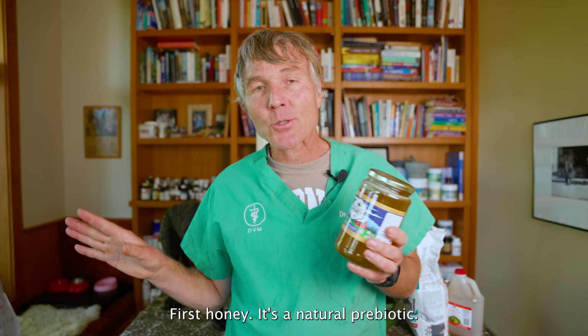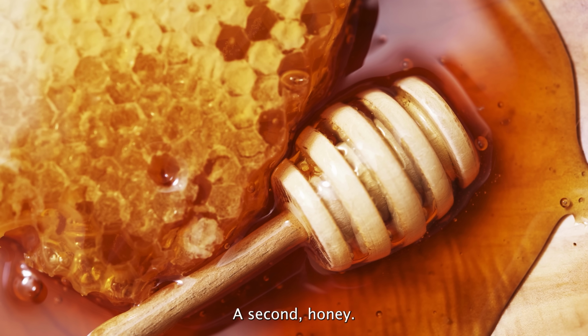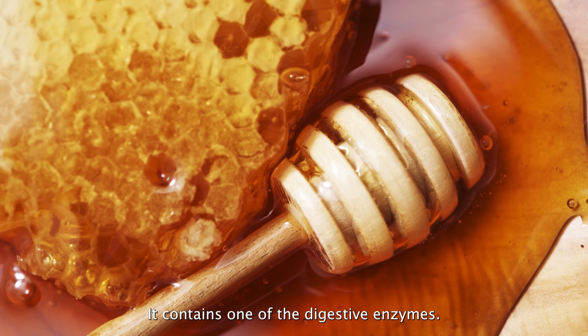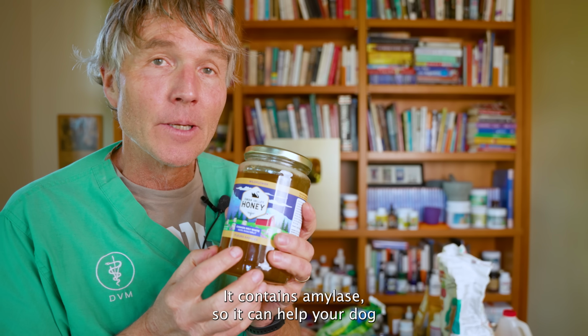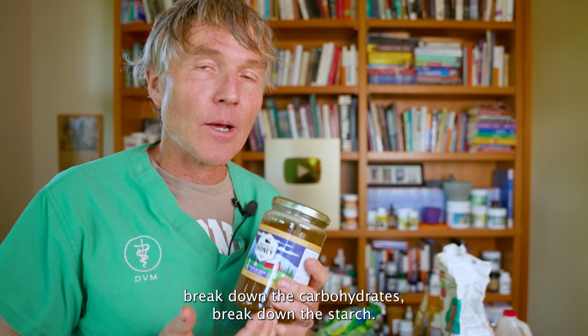First, honey, it's a natural prebiotic. It supports the good bacteria. Second, honey contains one of the digestive enzymes. It contains amylase, so it can help your dog break down the carbohydrates, break down the starch.